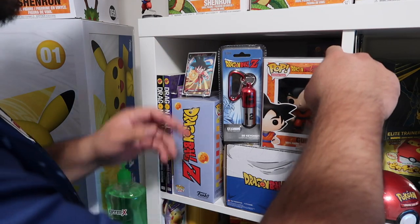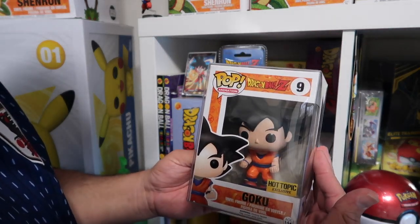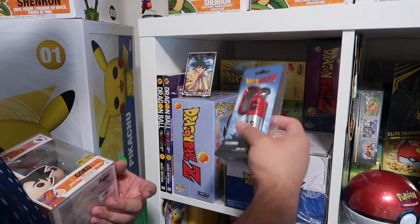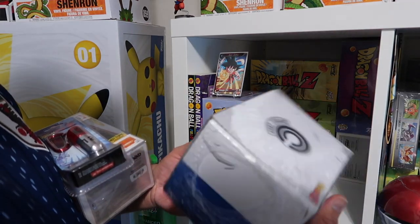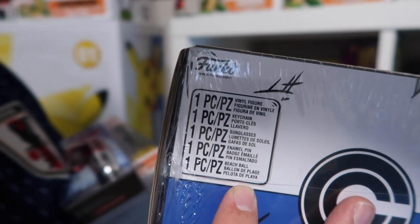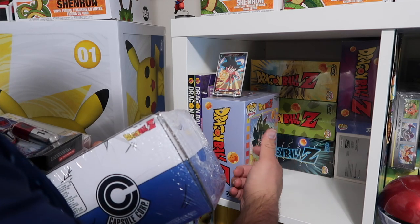Starting off with my Dragon Ball shrine, of course, we got the Hot Topic exclusive Goku Funko Pop right here. And then, of course, the Capsule Corp capsule keychain. This other Funko exclusive box that has 5 exclusive items in here, so that's pretty cool. And then of course I have my t-shirt collection all in box still.